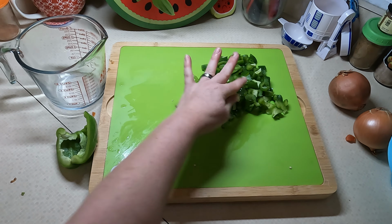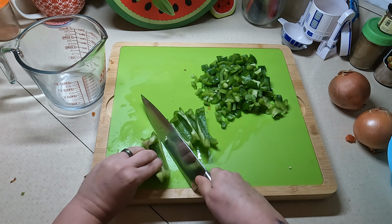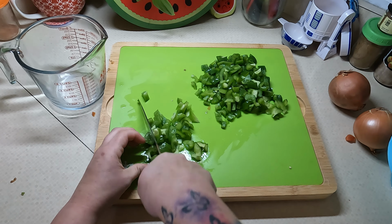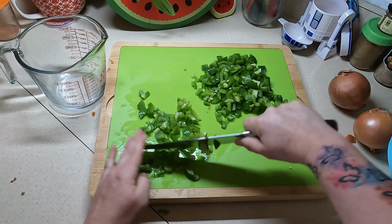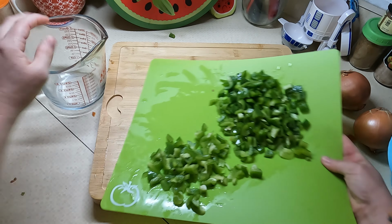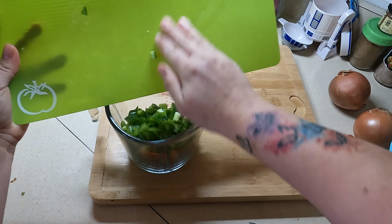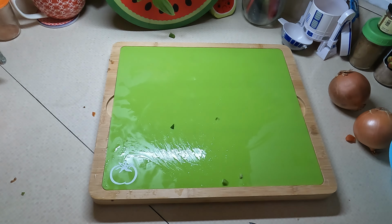If you're worried about everything being the same size, you can always send it through a dicer. You can put it in a food processor, or you can take your time dicing it smaller, however you like it. I figure if this is gonna cook, it'll be fine. There you go. All right, now I should be able to pick this up. Oh, that's nice. Okay, that's about exactly right. So 2 bell peppers.